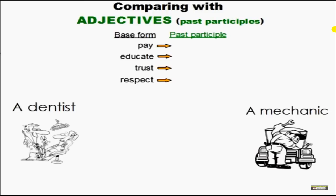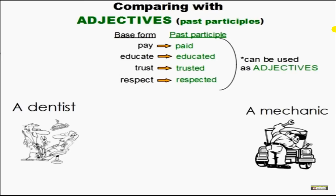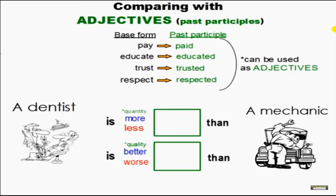So let's think. What's the past participle of pay? Let's see, paid. Educate? Educated. Trust? Trusted. Respect? Respected. Now, I can use past participles just like adjectives, okay? Not all past participles, but some past participles I can use like an adjective. And if I use them like an adjective, I can compare them too, okay?